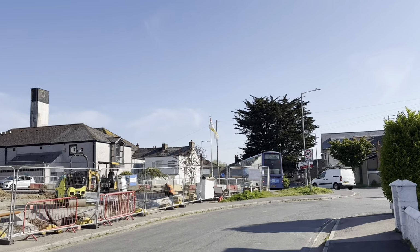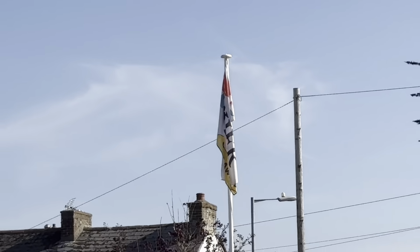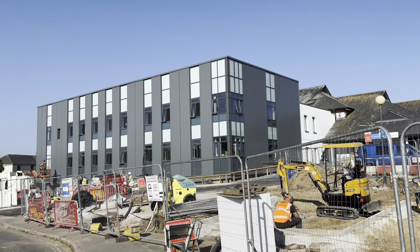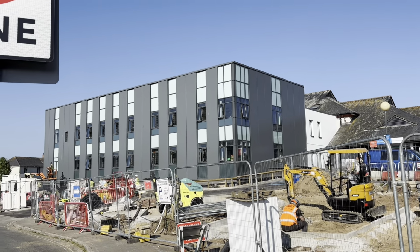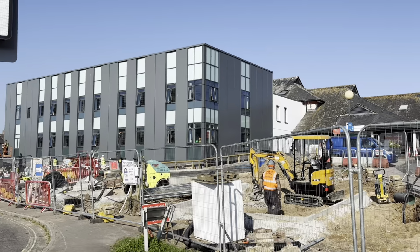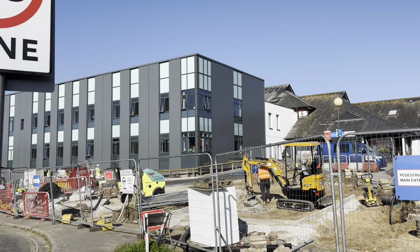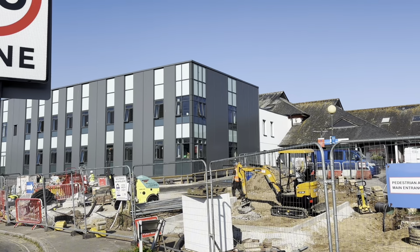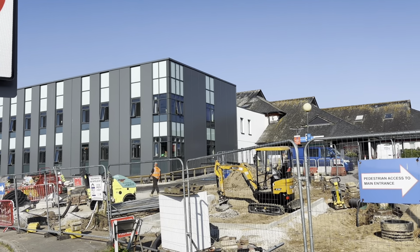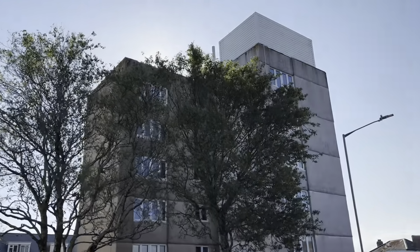It's weird that these construction companies always have to fly their flags. What the heck is that all about? I suppose it's about advertising, maybe. All right, there it is. The other aspect of it, yeah, it'll be good for the community, good for the hospital, good for Penzance, for this to be open. Yeah, very soon.